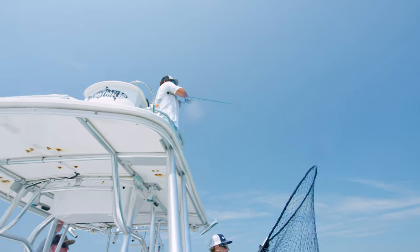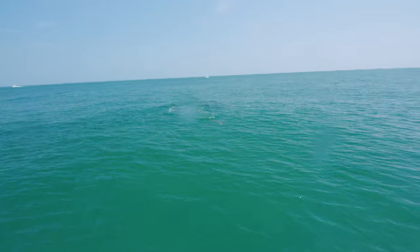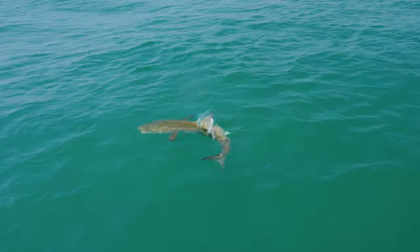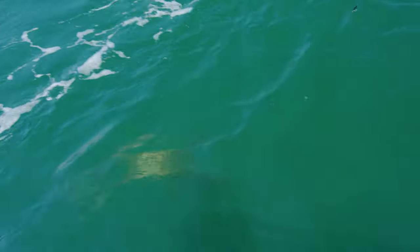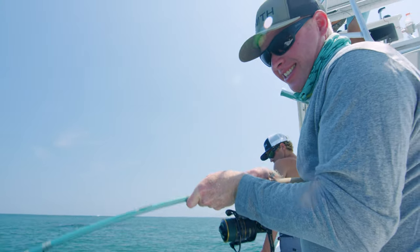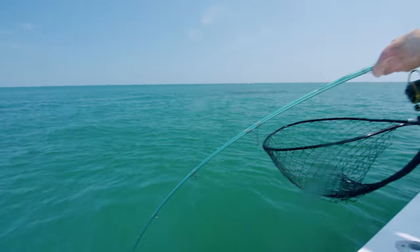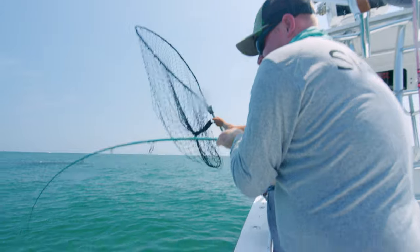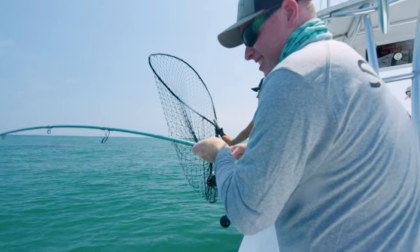It's a nice fish. All right, y'all. Nice fish. That thing's biting, isn't it? Did you see that big fish? See that? Big fish now in that bait ball? Hey, we got a bigger one right here, all right?